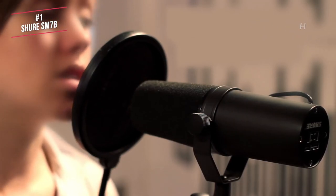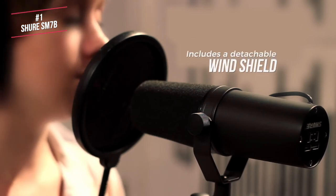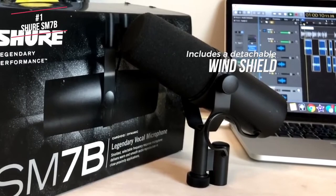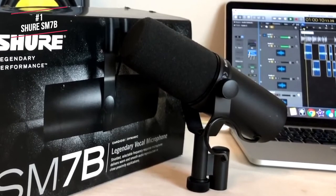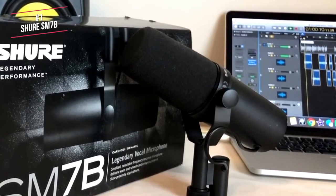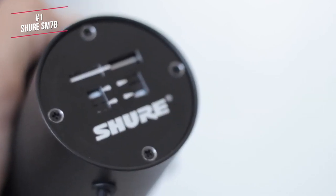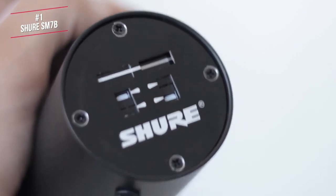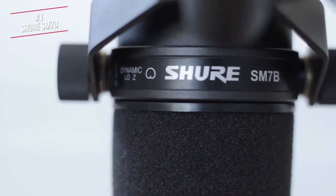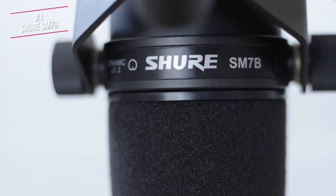Shure also provides a detachable windshield to further reduce plosives and to produce a bassier tone. It's worth saying that there's little need for an external pop filter since the pre-installed one works so well. The mic features plenty of advanced internal hardware to protect the cartridge and other components, such as its internal air suspension shock apparatus. This greatly reduces mechanical noises that would otherwise make their way into recordings.